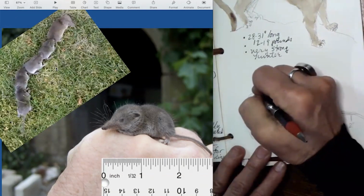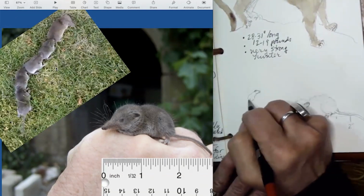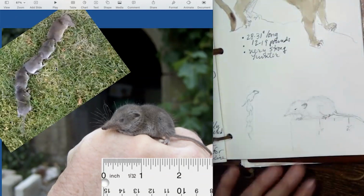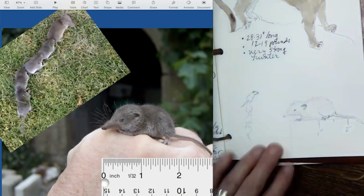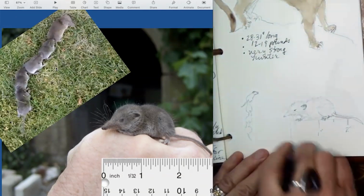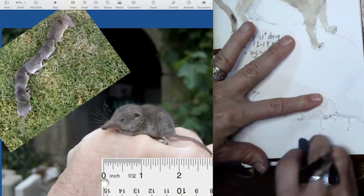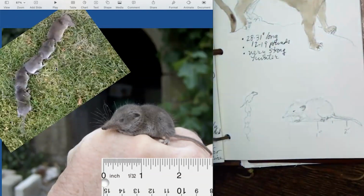And let's say this is mom. There. So then we have our little shrew train. Okay, this was fun, wasn't it?